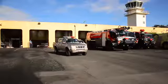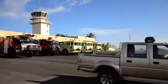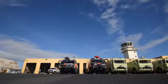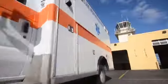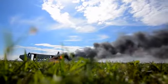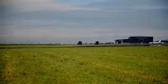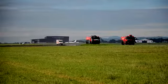In a crisis or incident in an airport, like a plane crash for example, the airport emergency response teams scramble and head towards the crash site. They try to reach the crash site as soon as possible. Every second counts, especially when fire has broken out.